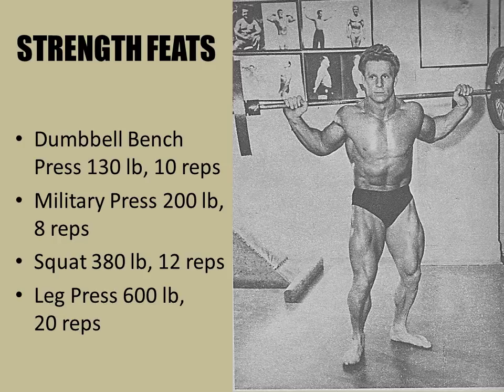Now, Jack was as strong as he looked, and no wonder. I can just imagine the competitive spirit that went on between the big three, with Jack challenging Reeves and Reeves challenging Jack in their legendary, epic, full-body workouts. Just look at these numbers. For a dumbbell bench press handling 130-pound dumbbells, Jack would perform 10 reps with that. That's an incredible amount of weight. 130-pound dumbbells for 10 reps.